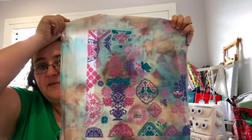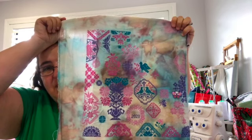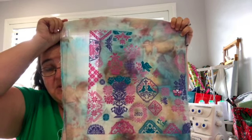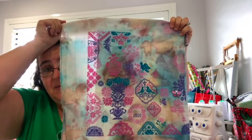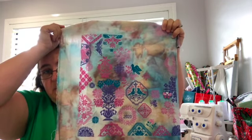Again, on a funky piece of fabric. In hindsight, the fabric's probably a little bit funky for this piece, but I'm actually going to make it into a cushion. So it will look good, but I'm happy. I'm so glad I popped that blue in as well as pinks and purples.